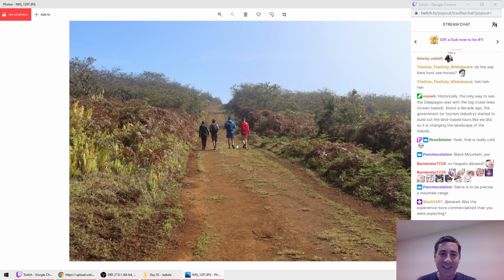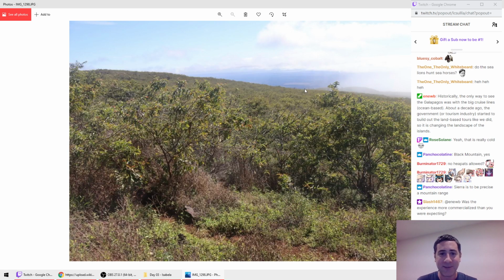We were in a group of 6 with a guide, so these 4 people were the others who were all Spanish speakers, and then us, and then our guide Pablo, who was awesome and was really, really nice. And we had him for a couple of different activities, but he was great.